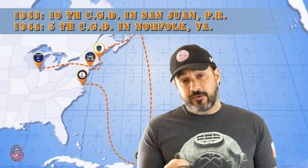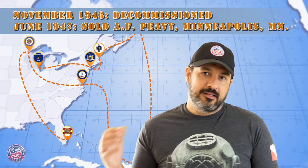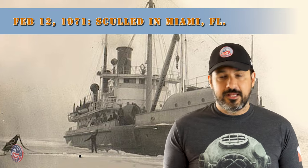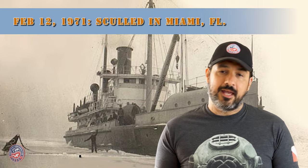By 1943, it was relocated to the 10th Command of the Coast Guard in Puerto Rico, and then later on to Norfolk, Virginia. After all this history of service, the Lotus was passed to private hands in Minnesota and several others until it was finally decommissioned and literally abandoned on the Miami River. It was in February 1971 that the Miami-Dade County was cleaning the Miami River and took out the Lotus and scuttled it around 2 miles out of shore.